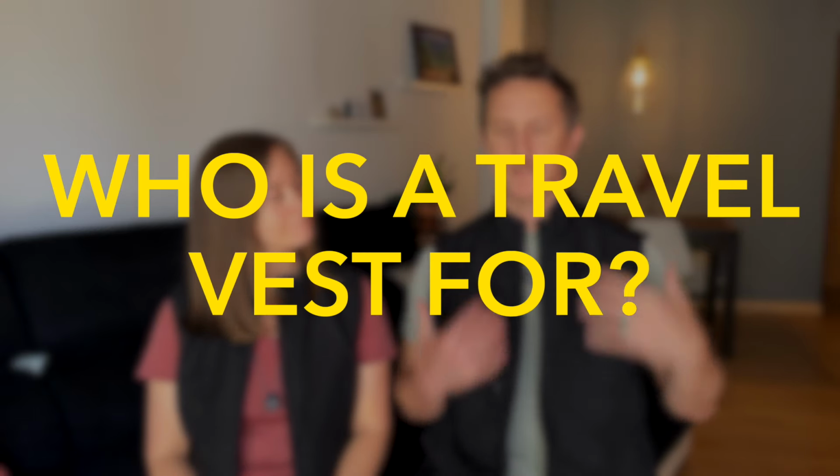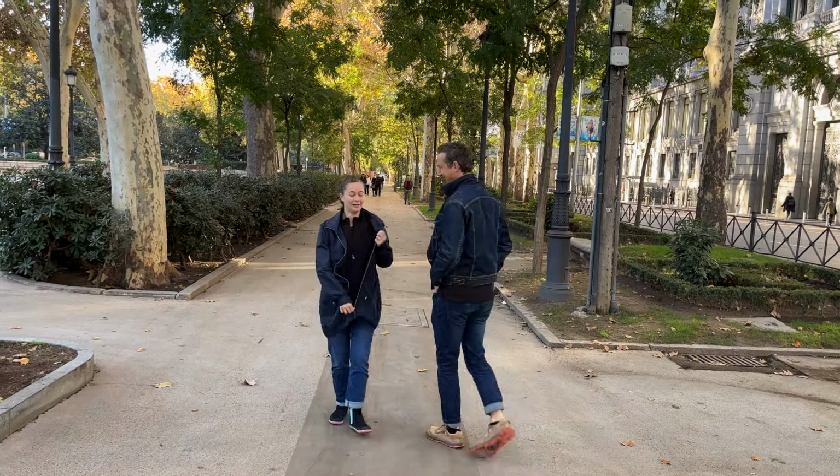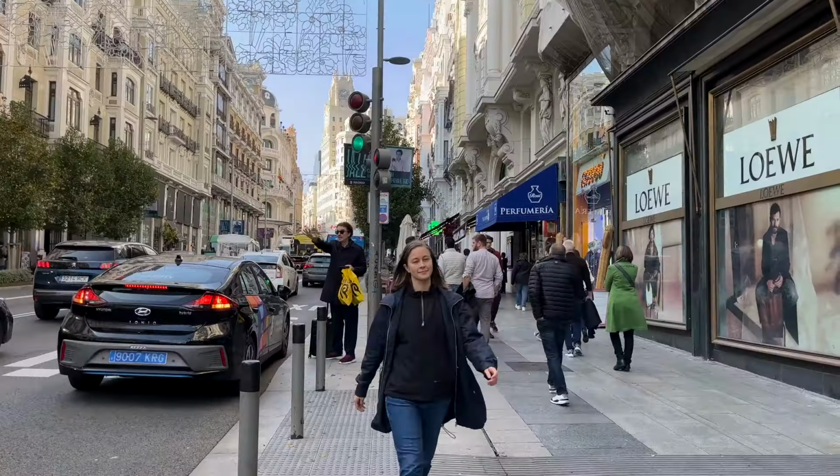So I would say that this vest works best as a base layer. We're wearing these right now so that you can see what they look like. But when we wear them on a travel day or while we're walking around a big city like Madrid, we'll typically use them with an outer layer, a light jacket or a shirt.